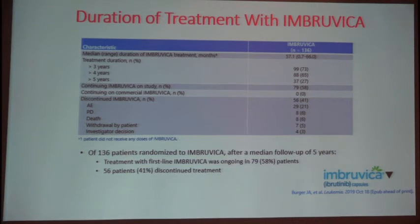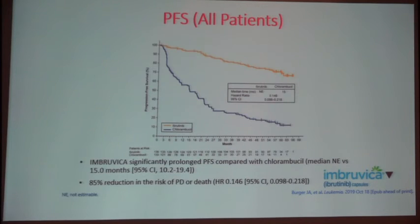Now, patients were included. The number was 136, so this was a good number. And as you can see, of 136 patients, treatment with first line was ongoing in 79 patients, and 56 patients discontinued treatment within 5 years.